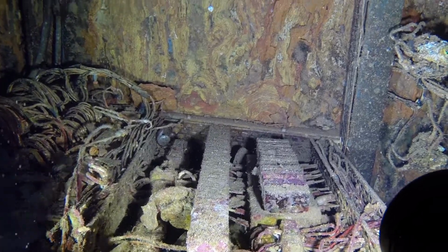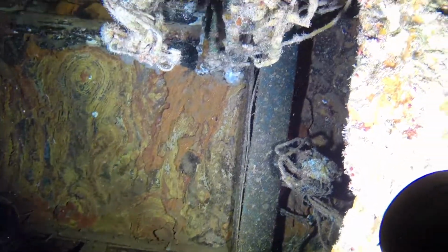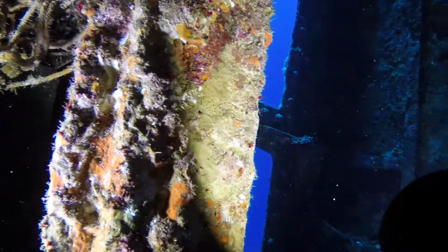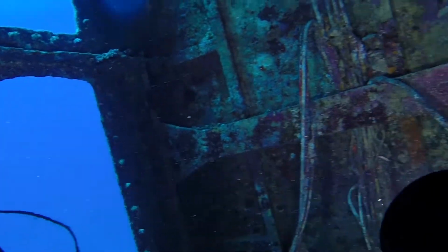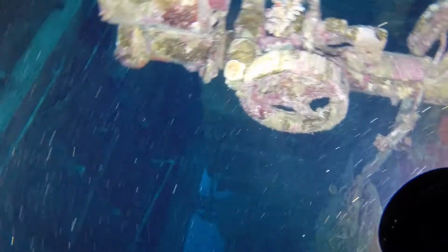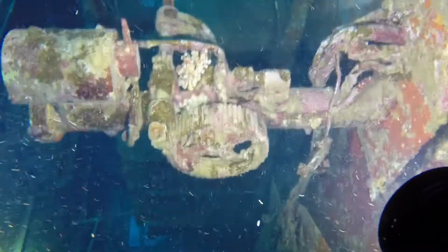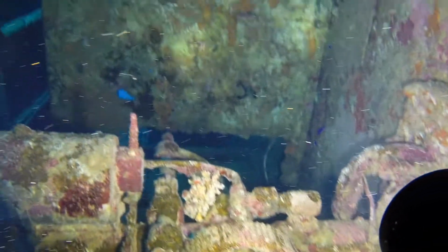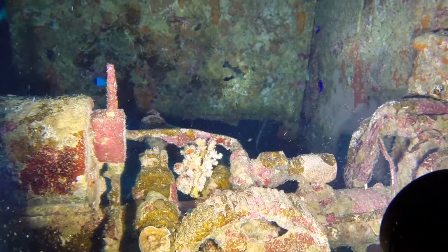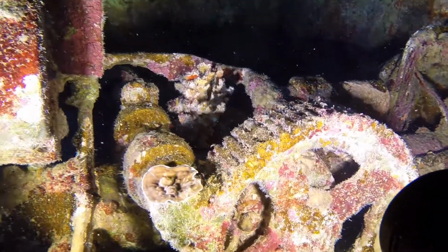In the helm of the ship, you come across interesting things like this fuse board, and it's all well rotted together. A lot of items in here have been salvaged by the salvage crews, such as the wheel that would have been used to steer the ship. As you can see here, it's pretty bare. It's obviously nice bits of wood and brass that would have complemented this, but it's interesting to see the mechanism and how it would have worked.